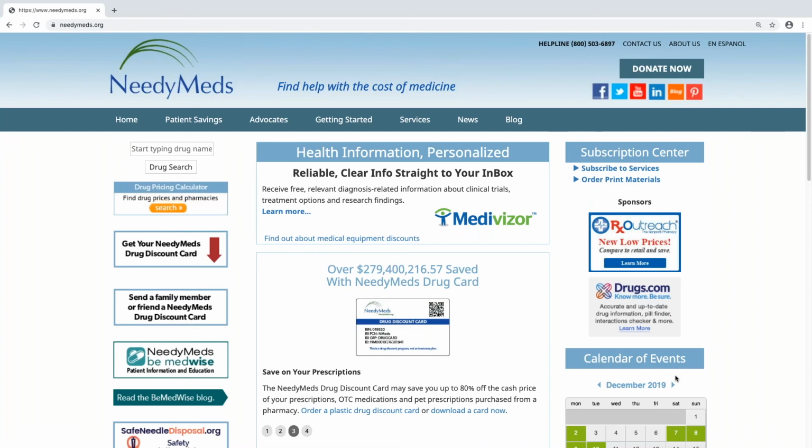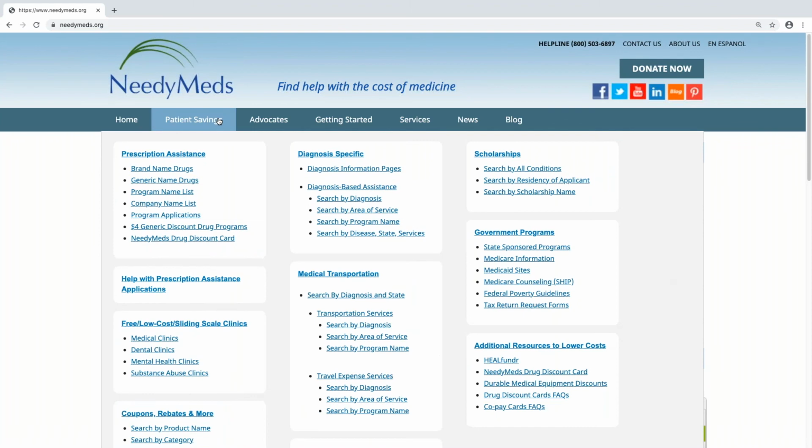Okay, so returning to prescription assistance programs. You can always begin your search for savings programs for medications by typing the name of the drug into the drug search bar where my cursor is blinking on the top left-hand side. If you are specifically looking for prescription assistance programs, click on that Patient Savings tab, and as you can see, a bunch of different categories pop up. And those are all different ways to save on medications and healthcare costs.